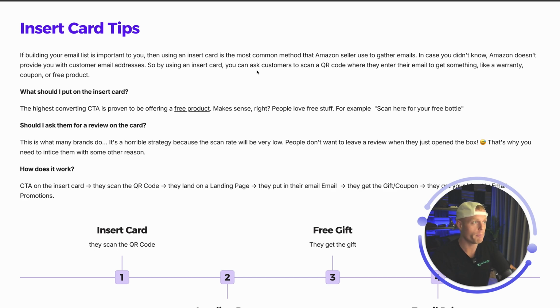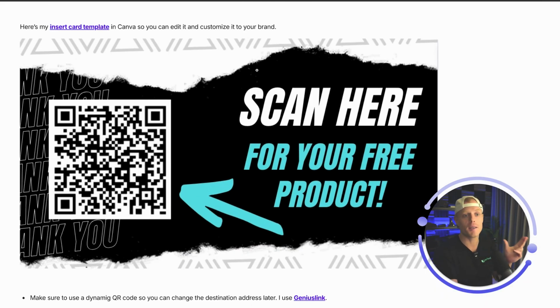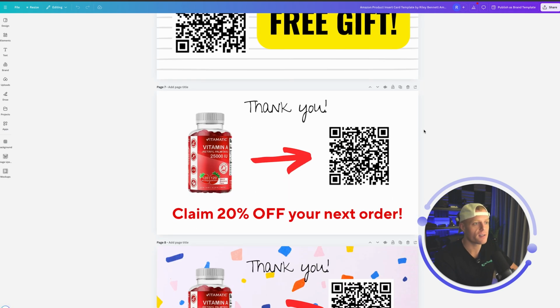So the best CTA to put on your insert card is "scan here for your free product." That's proven to be the highest scannable CTA, but it might be something else. Just think about what's important for your target customer. What would they want to scan? Or you can say "scan for your free gift," something like this.